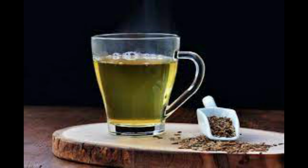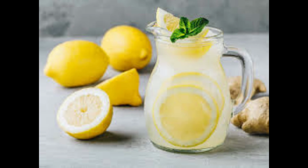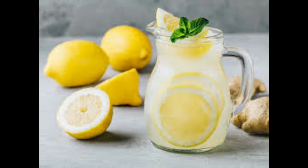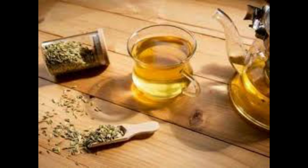Ajwain water, also called carom seeds. Ajwain seeds help in boosting the metabolism. Ajwain boosts digestion and helps in better absorption of nutrients. To make the drink, soak 2 teaspoons of roasted ajwain seeds in a glass of water overnight. Strain the mixture or just mix it well and have it the next morning.